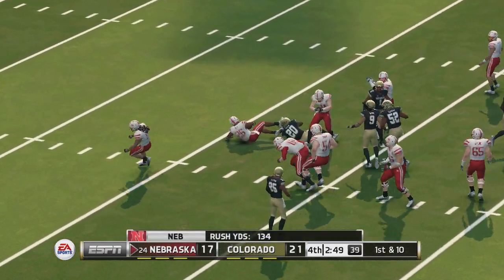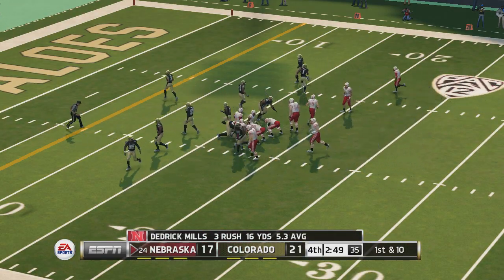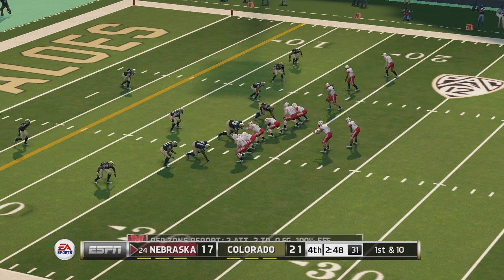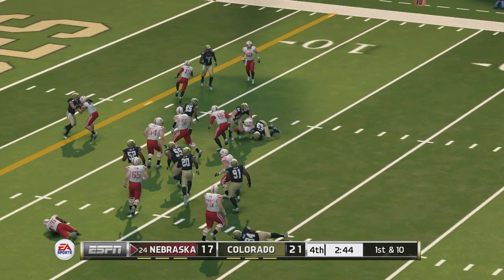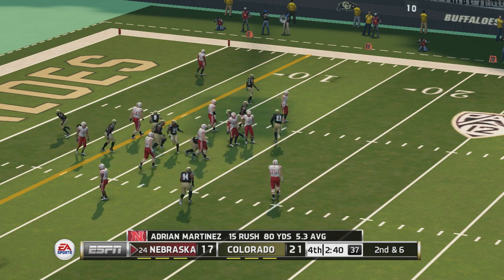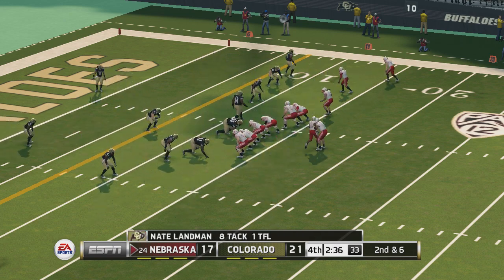Makes it to the 17. And he carries the ball for a nice gain. Around 4 yards there on the quarterback keeper. That makes it 7-6.